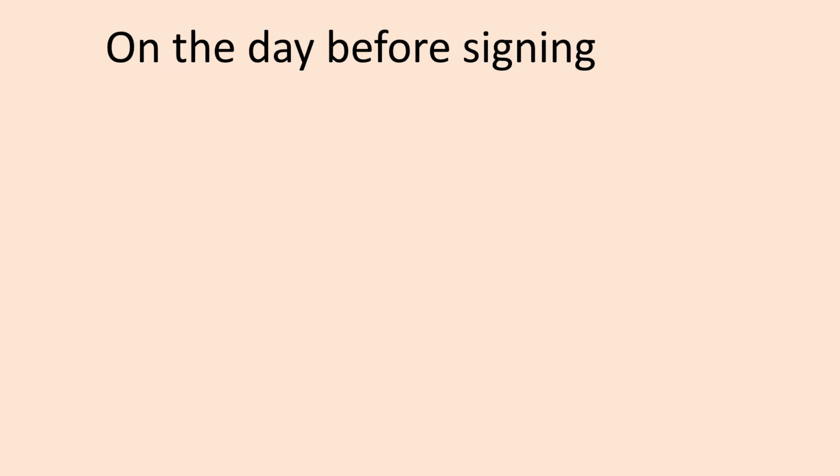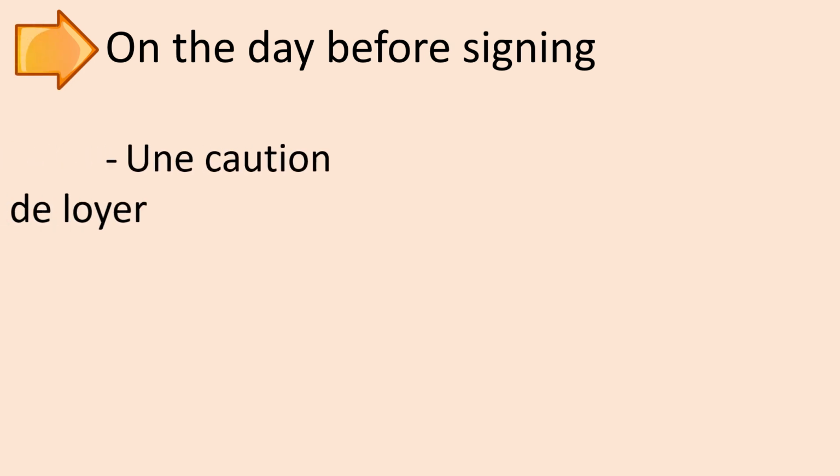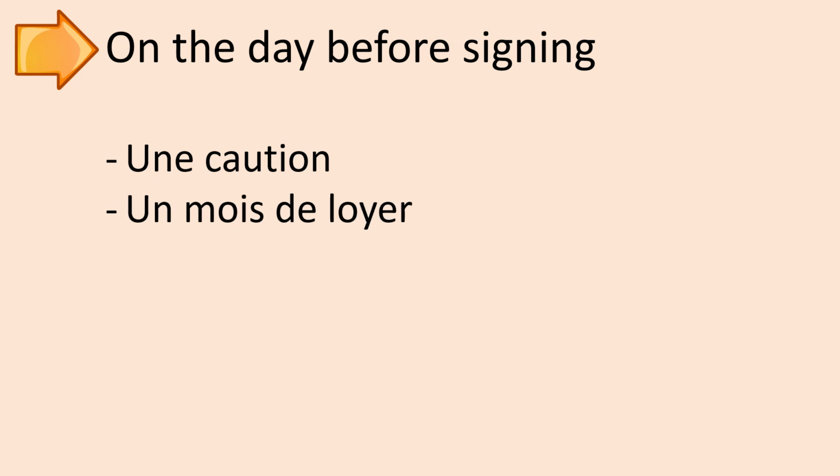So let's say that you have visited a place, you like it, you want it, you were able to provide all the information, then it's time to sign, but you need to know that you will have to pay une caution which will be 1 month rent plus 1 month rent paid in advance. So that's going to be 2 months. So you have to be aware of that. And the caution is supposed to be refunded when you leave the property.